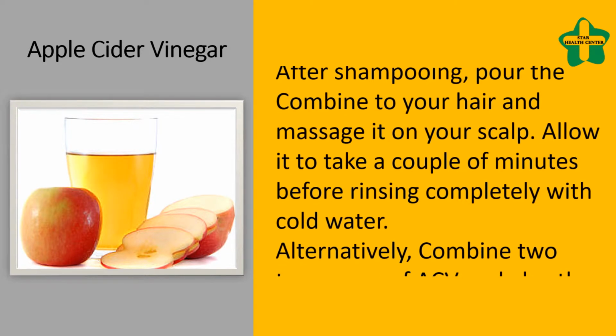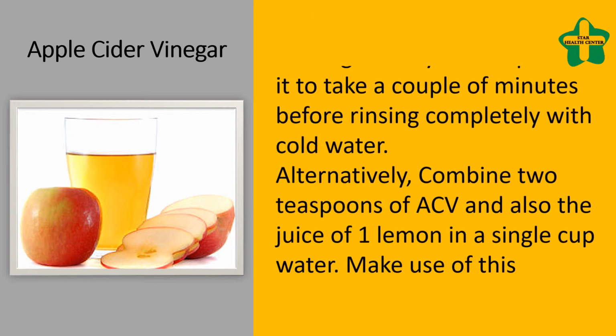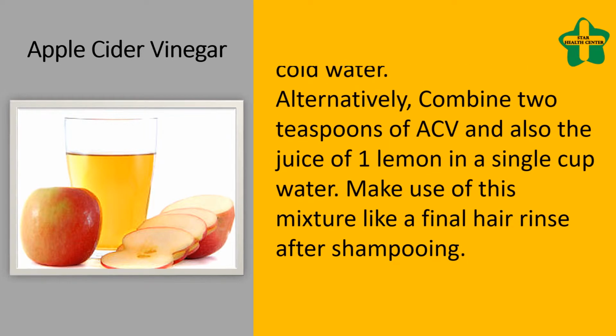Alternatively, combine 2 teaspoons ACV and the juice of 1 lemon in a single cup of water. Use this mixture as a final hair rinse after shampooing.